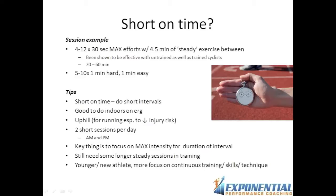Okay, so next session, say anywhere from 4 to 12 30-second maximal efforts with 4.5 minutes recovery. If you're just starting on this sort of session, 4 intervals will be enough to make you hurt a lot. If you're well trained, they've found that 12 30-second intervals get performance improvements even in trained cyclists. Okay, so even very highly trained people are still getting performance improvements from this repeated high intensity training. Another option there is something like 1 minute on, 1 minute off, sort of more traditional short, hard stuff. So just some tips to send you away with.